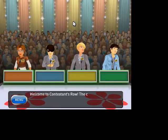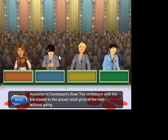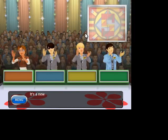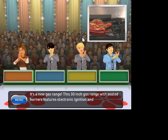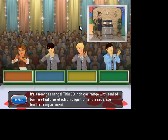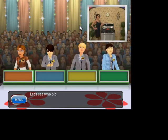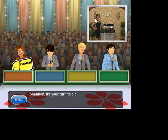Welcome to Contestants Row. The contestant with the bid closest to the actual retail price of the item, without going over, here is the item. It's a new gas range. This 30-inch gas range with sealed burners features electronic ignition and a separate broiler compartment. Let's see who bids the closest without going over. 30-inch gas range.